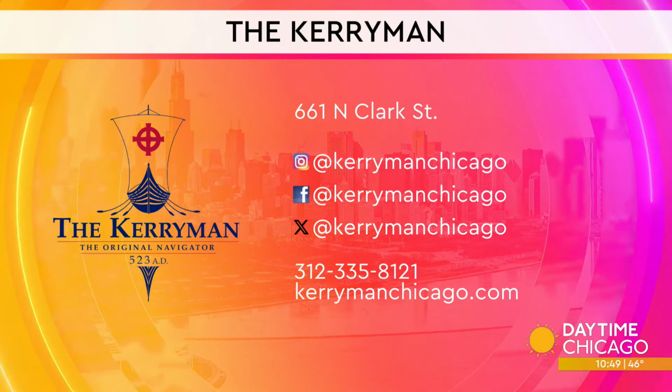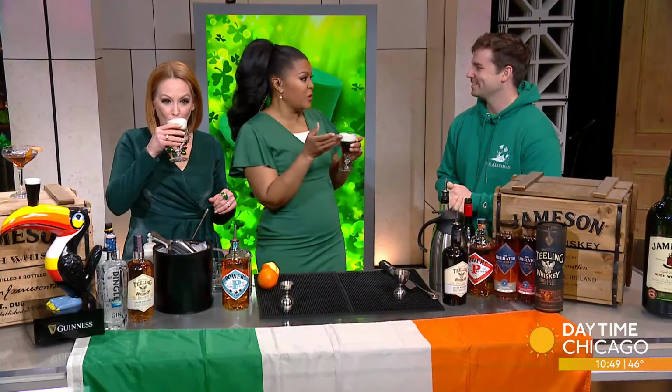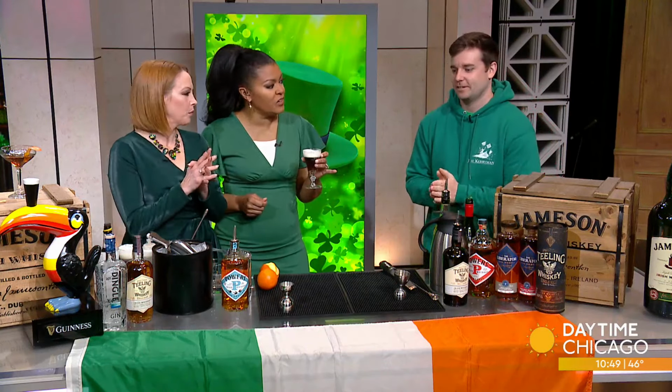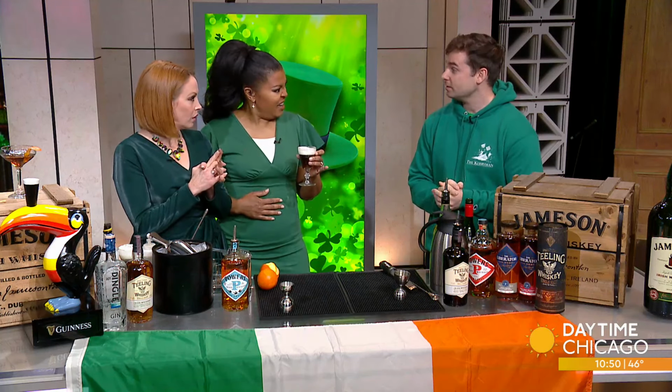This is great. I should have had some of that corned beef and cabbage before I did. We saw the other information for the Kerryman over in River North, so check them out. Yeah, this is delicious. Do you have to have reservations? We actually are doing cover at the door, $10 on Saturday. That's it.